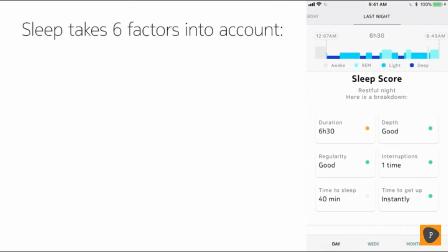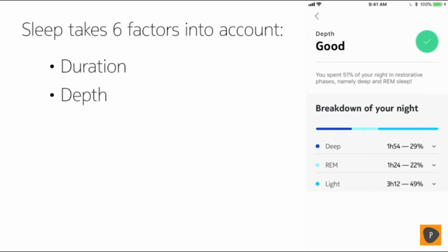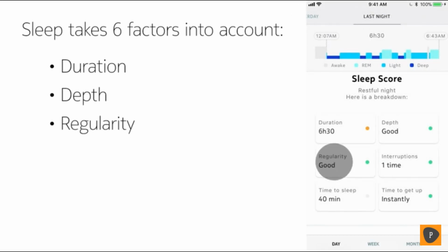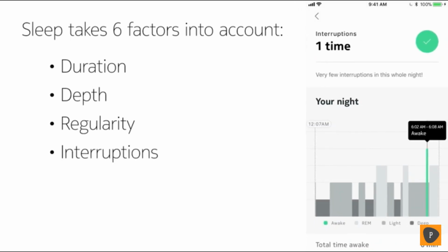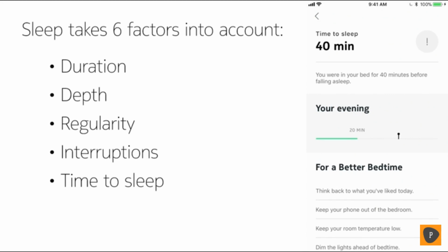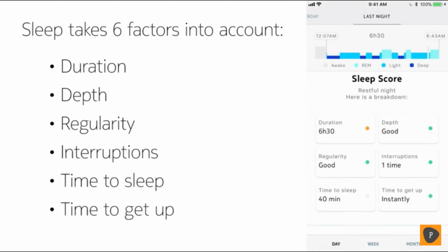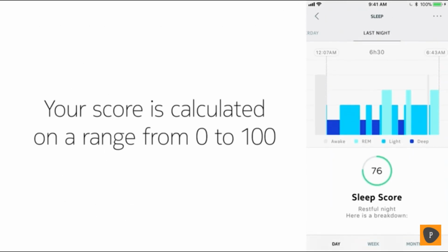The sensor takes six factors into account: duration, which tells you your total time spent sleeping; depth, which summarizes the restorative phases spent in deep and REM sleep; regularity, which compares your bedtimes and wake-up times; interruptions, whether from a pet, loud neighbor, or even your own kids, it's counted; and then the time it took for you to fall asleep, and the time it took for you to get up. All of these factors will go into your score, and the best possible score is 100.